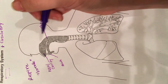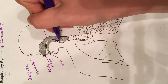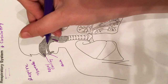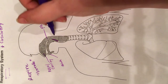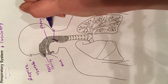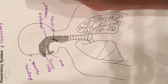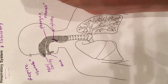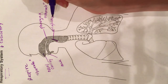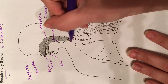So we talked about this in the digestive system. There's this little flap of skin right here that makes sure that things don't go down our windpipe. When we eat, we want things to go into our esophagus, not our windpipe, otherwise we choke. This is called the epiglottis. Like I said, it's part of the digestive system, but also considered part of the respiratory system because it protects our airway from harmful things and from choking. So that's the epiglottis.